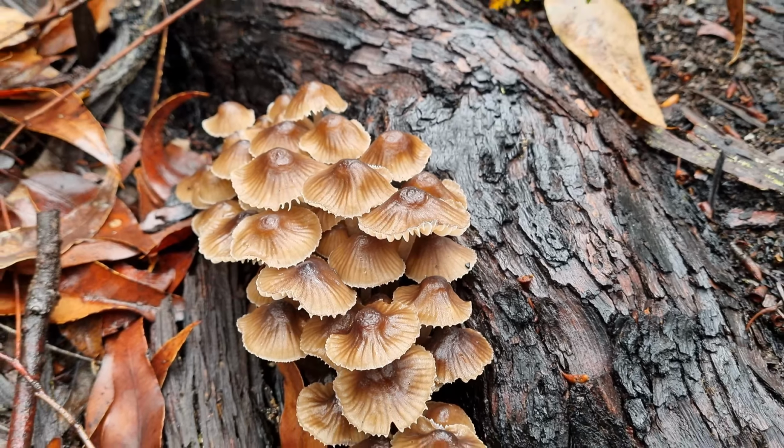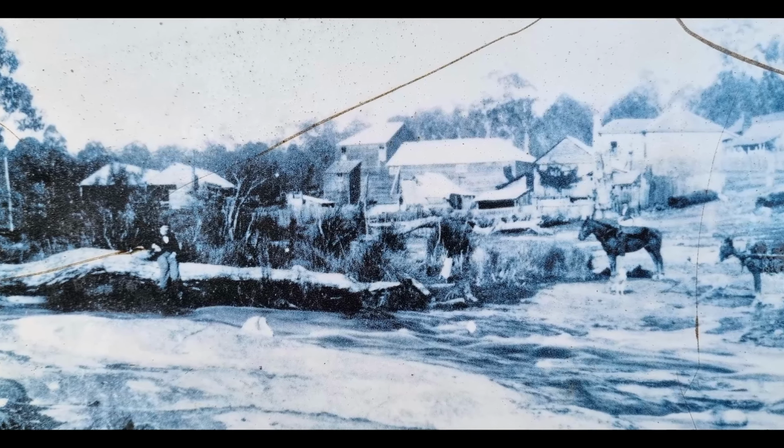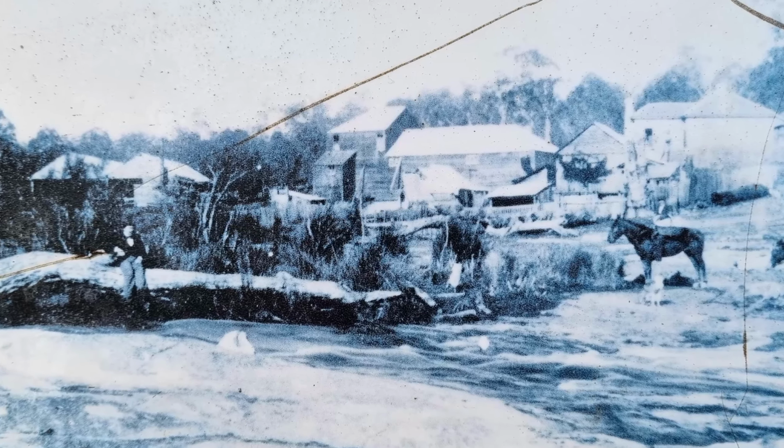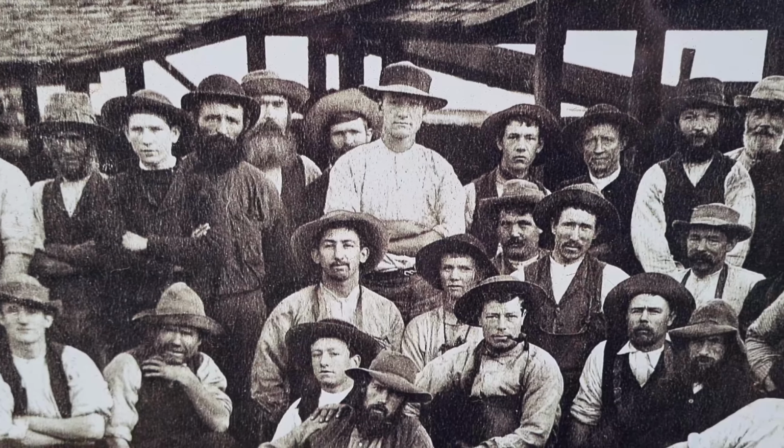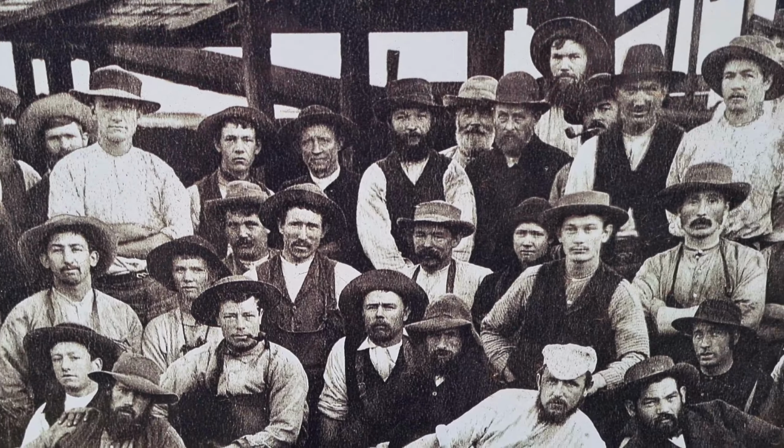The town of Jarrahdale will perhaps give you an understanding of the Jarrah tree and what it meant for a newly settled colony in Western Australia. The first settlers arrived in mid-1829. Timber cutting, milling, and export became a major industry.